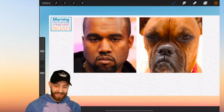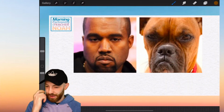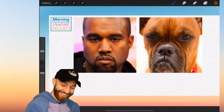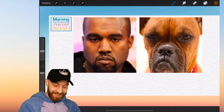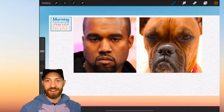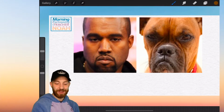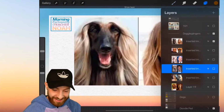We also have Kanye as the dog. He's got that attitude of the boxer, I believe that is. Taylor Swift! That's so funny. People try to convince me that her music is good all the time, and I refuse because she stole it from country music. Okay, we're not going to get into that.